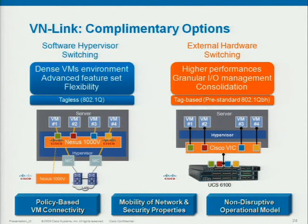The hardware VMlink and the software VMlink are both being shown in the Cisco booth, from a performance perspective and from a flexibility and scalability perspective. Software and hardware, and that's why Cisco is providing both solutions to help you address your virtual machine needs. Depending on your particular deployments and requirements, we're offering a full suite of solutions to help you out.